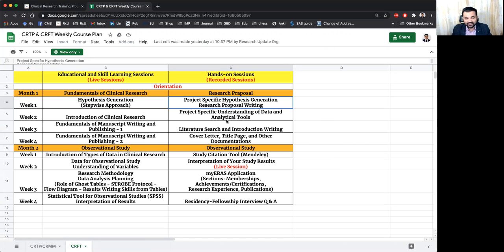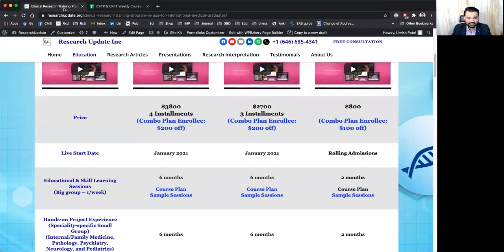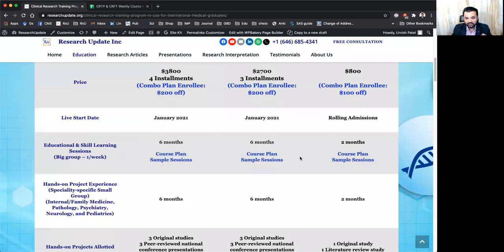Also, you are going to get access to the citation tool, and you will have experience with different types of analytical tools, including SPSS, and citation tools, including Mendeley. You are also going to have ERAS application and residency fellowship interview Q&A recorded sessions, which you can watch and then prepare your application accordingly.